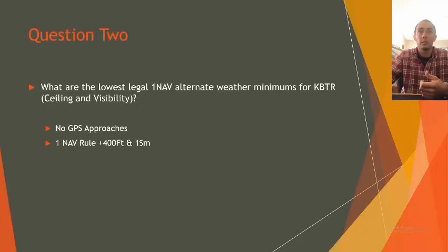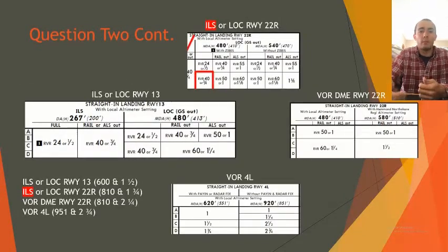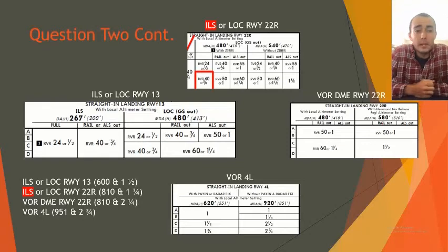As for our answer for question 2, we can see here we have all the different sections of the approach plates regarding our minimums. Once we've added 400 onto each one of the minimums and our 1 statute mile, we can see our best option is ILS or localizer 13, which is 600 and 1.5 statute miles, which is still too high. We'll still be in the clouds by the time we hit minimums, so that would not work. We can see everything past that: the localizer for 22 right, VOR DME for 22 right, as well as the VOR for 4 left. All of those are above what we had listed.